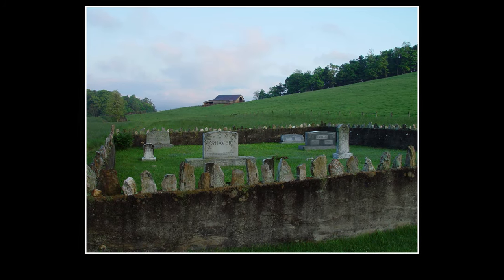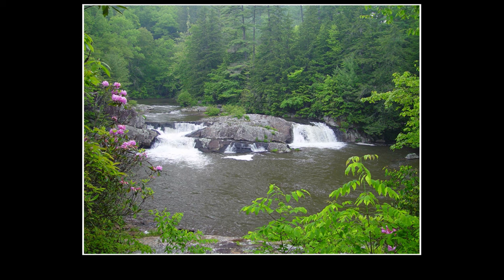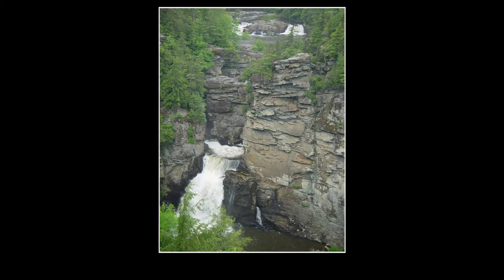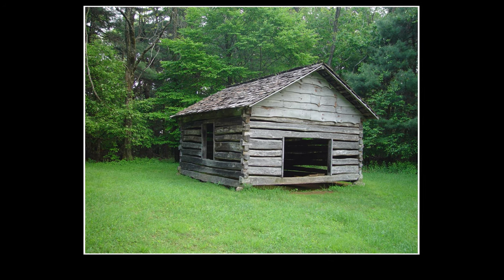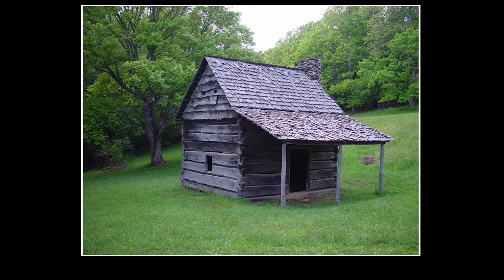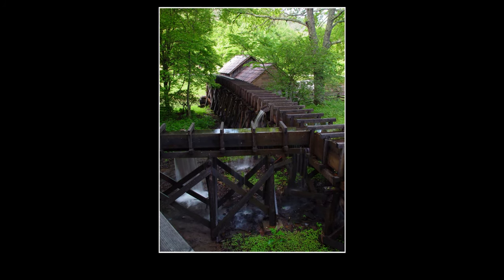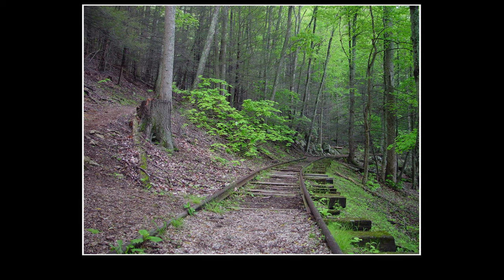They include old family graveyards, waterfalls, cabins, and the infrastructure that supported these communities from days long since past.